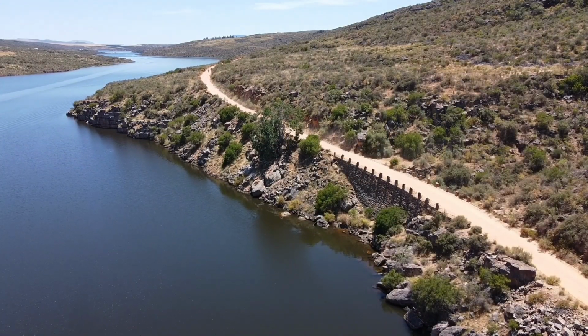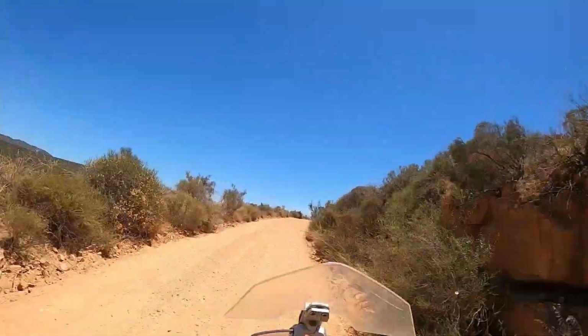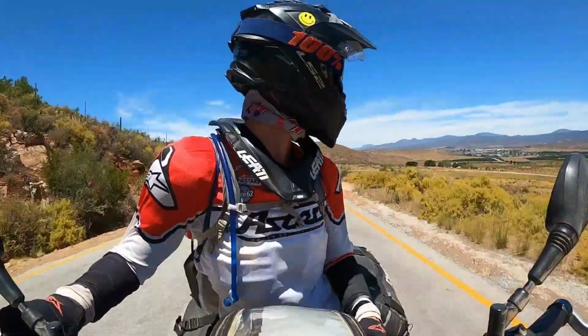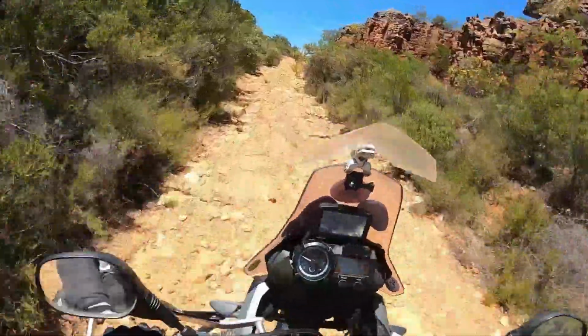Look how beautiful that is. Such a pretty morning. No wind, glassy conditions. I saw one or two boats on the water as well. So this is the drone shot and the GoPro shot mixed. Yeah, we're coming up the pass heading from Klein Williams.